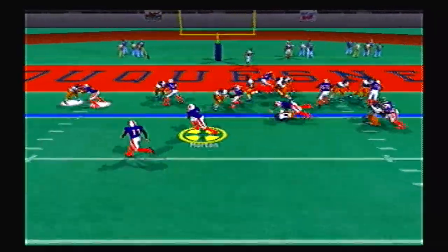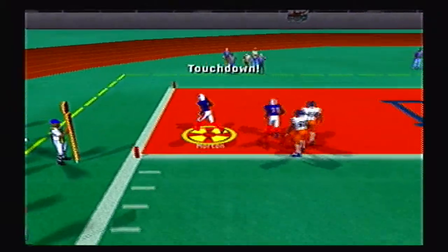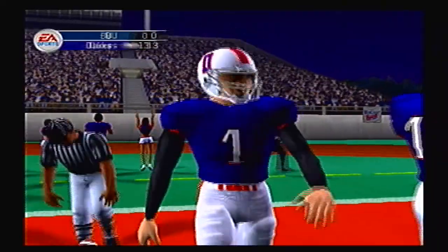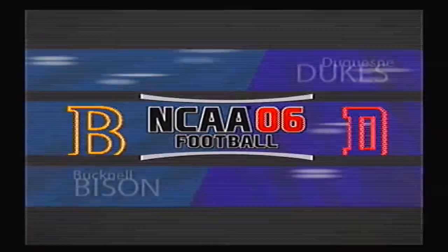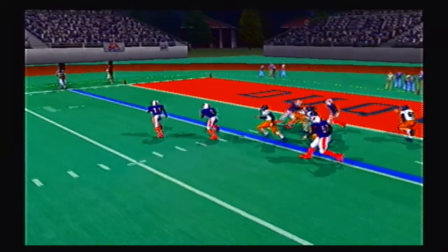Third and goal for the Dukes. Morton will option left side, and he's going to take it himself, walking into the end zone untouched. The Dukes on top now 14-0. Dominating the Bucknell Bison.